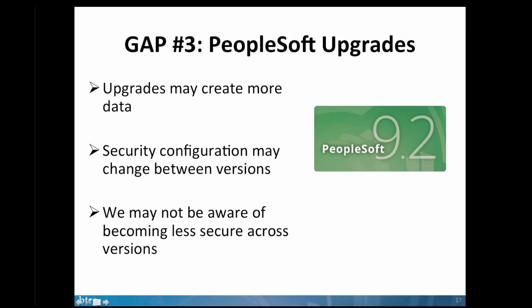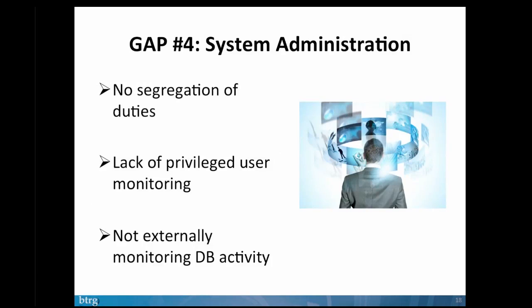and you may not necessarily be monitoring what our security level is now at the current version, and whether it has changed in the new version. Have any vulnerabilities been introduced through the upgrade process? You want to be really careful about that. And unless you have a tool to analyze those, or you're really focused on that analysis, you may miss it. So upgrades tend to produce some security gaps as well.